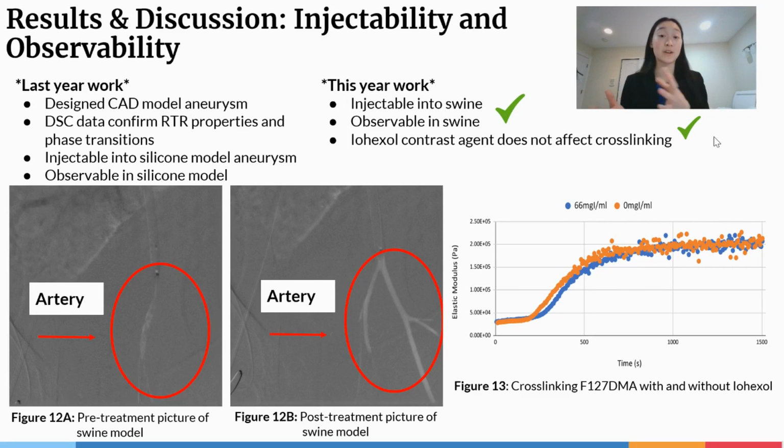Also, you can see in figure 13 that in rheology, 66 milligrams of iodine per milliliter, the results did not differ significantly from 0 milligrams of iohexyl per milliliter, meaning that the presence of the contrast agent does not significantly affect the cross-linking ability of the F127DMA.